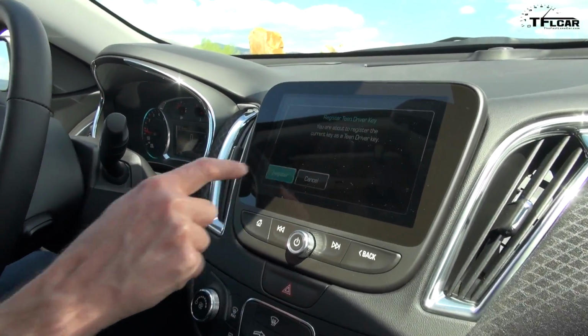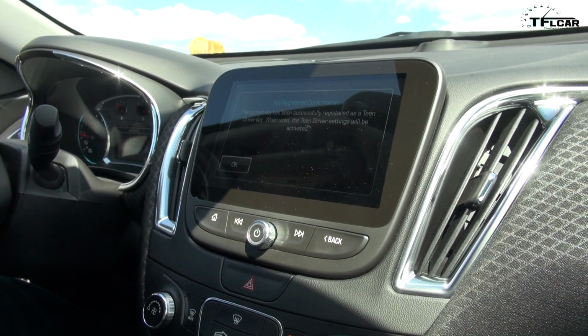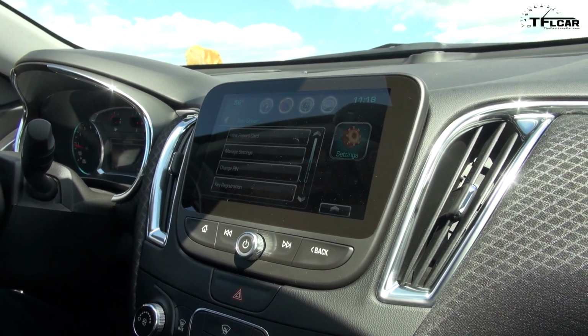And the way it works is you program a key fob, up to 8 key fobs, to be teen key fobs. So anytime a driver uses that key fob to drive the car, it's going to start recording the information, and then when you get back in the car, you just type in your secret PIN and it will give you all the information on the previous drive. So let's drive this car back to our office and see how it works.